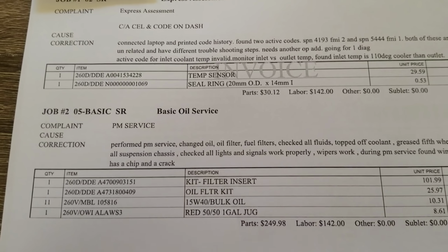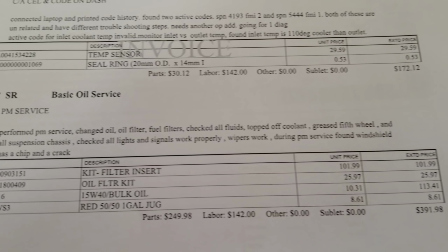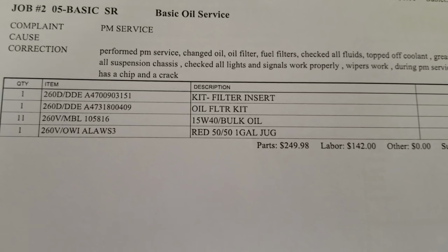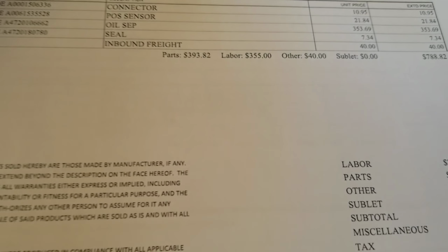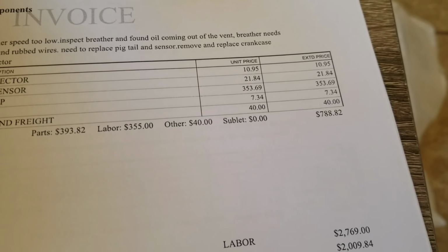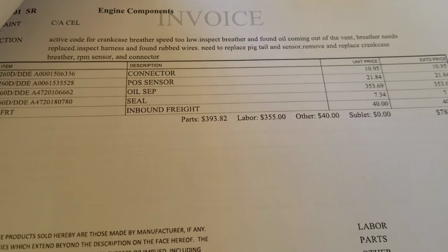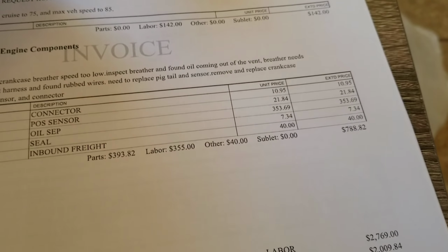Yeah, so here's the invoice. Let's see here. Temp sensor seal rang. For what? Oh, that was the engine code, we had the engine light on. 172 there. What was this for the PM? 391 for the PM. Come on, dang it. What else we got going on? 788. What was that for? Oil separator, piece of crap sensor. Connector, seals. Yeah, that had to do with the engine light still, I think.